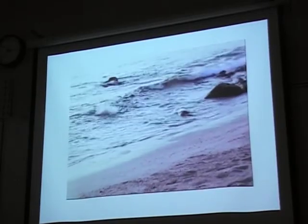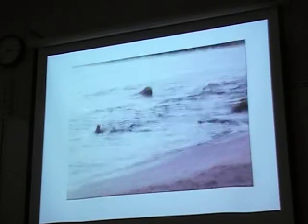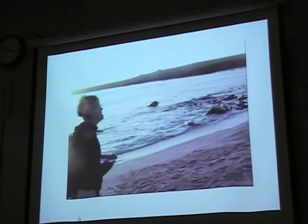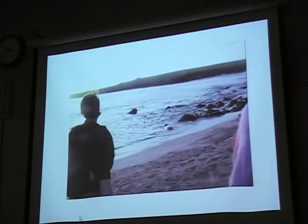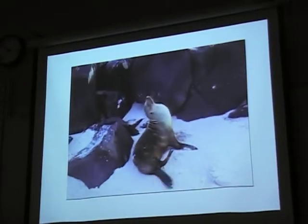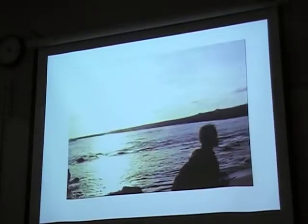Are there sharks on there? Yeah, there's a lot of sharks around. I got some pictures of some sharks. Nice. Do the sharks eat sea lions? Yeah. I don't know if the sharks eat sea lions. I heard the sea lion.